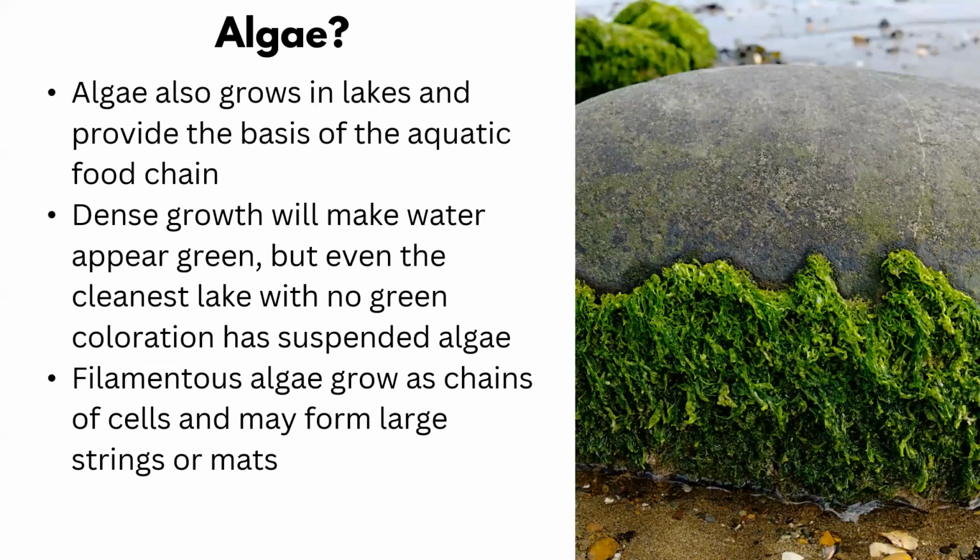And then there's also algae that grows in lakes. Like I mentioned, it provides the basis for that aquatic food chain. A lot of different invertebrates, fish, crayfish, lots of different things will eat that algae. That's their plant material that they're eating. There's small algae known as phytoplankton, and they're microscopic cells suspended in the water column. So even when you see a super clear lake and you think there's nothing here, no floating pondweed or algae, even in the cleanest lake in the world, you're still going to have that suspended floating algae. It's just not going to be in a huge mat like you normally would see.